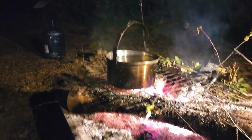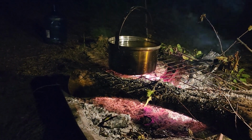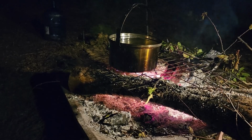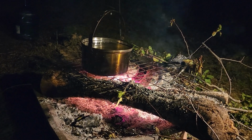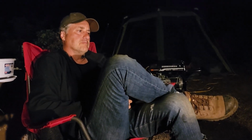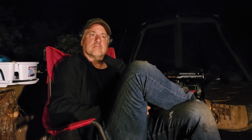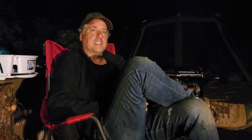So we're just boiling water because we've had a really late dinner because we've had a big day. Got the shed built, and that was pretty exciting. Imagine being able to shower out here. Oh, yeah. We're going to do that every day.